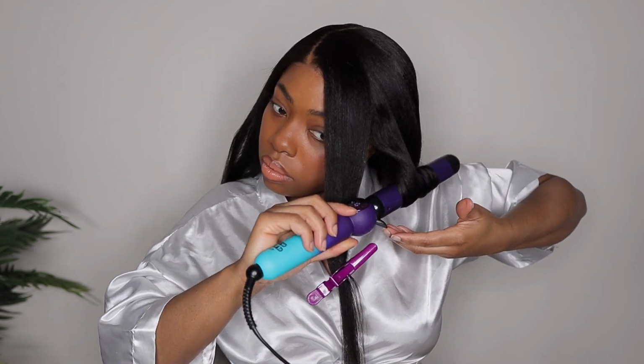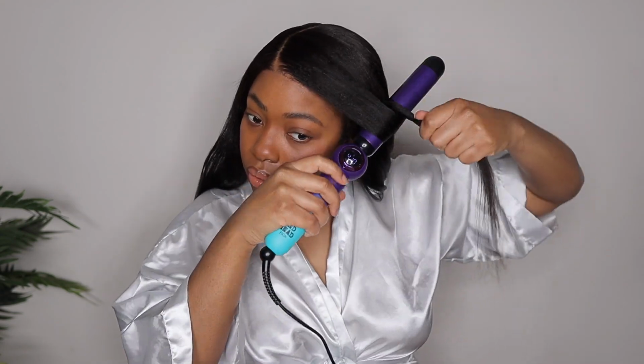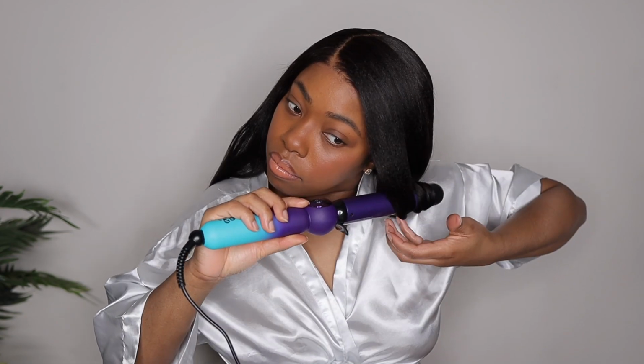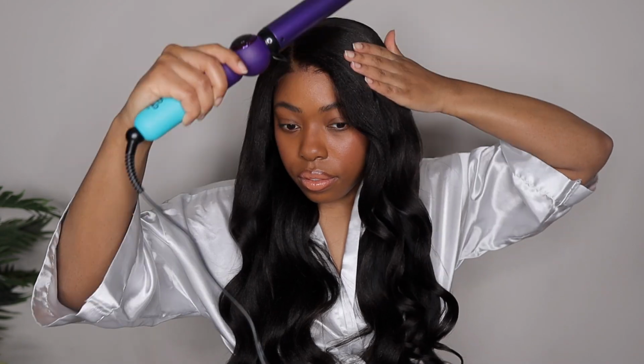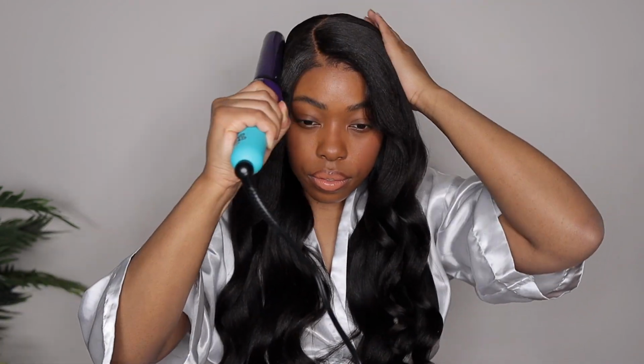If you want tighter curls, I would prefer to go in smaller sections and maybe use a skinnier curling wand depending on the type of look that you're going for, but I wanted to do a nice natural effortless body wave curl, so I took bigger sections. So just keep that in mind. It really just depends on how tight you want your curls to look and the type of style that you're going for.